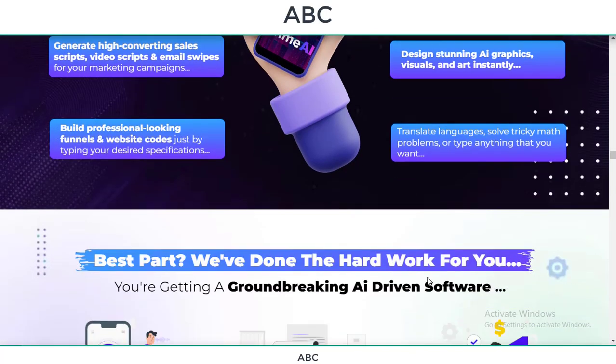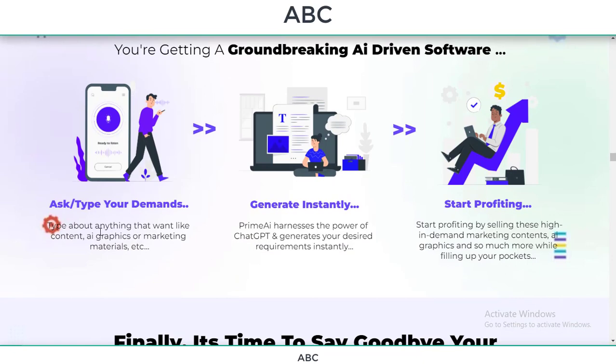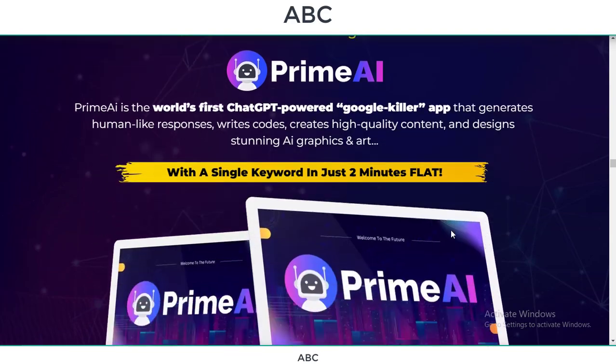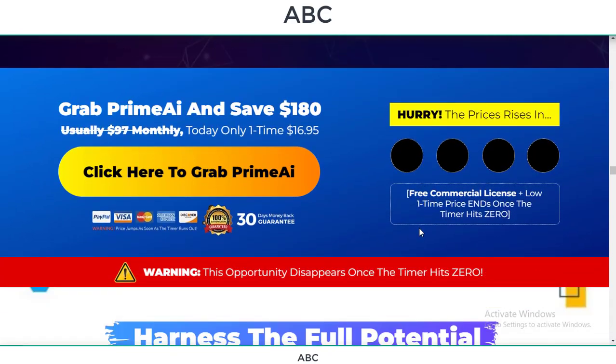You're getting a groundbreaking AI-driven software. Type your demands. Generate instantly. Start profiting. Finally, it's time to say goodbye to your struggle and take command of your destiny. Experience the ultimate game changer. Everything is 100% ready and done for you. Here are the limitless possibilities.